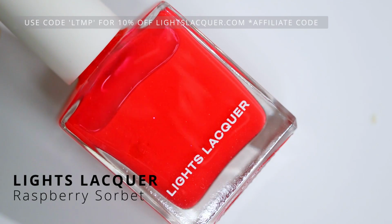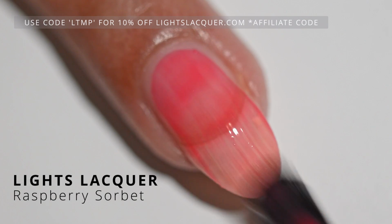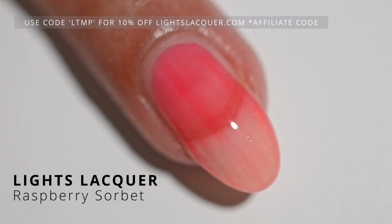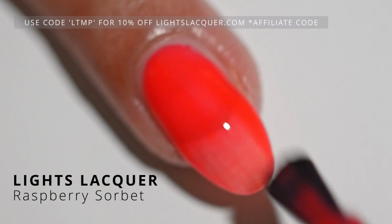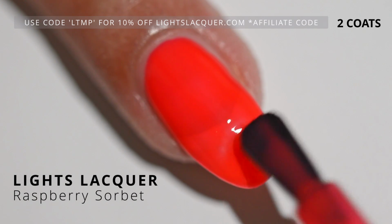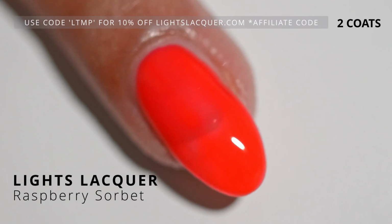Next we have Raspberry Sorbet. This one's described to be a coral red sheer polish. It's got a jelly finish to it. This is such a beautiful shade to me, and it builds really nicely in color on it. Where it loses me is that it doesn't seem to be as long nail friendly. The color intensity tapers off near the tip of my nails.